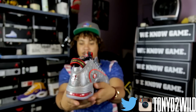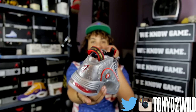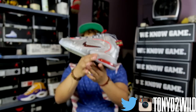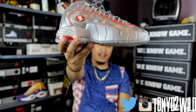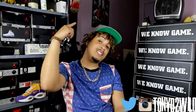But this is the last of the Penny 1 that I know. Well, now you get the all red ones and then the black ones with the red. I'm talking about the white, black, and blue Orlando Magic original, which has not come back out. So, yeah, this was also for Saturday, guys. Doran Becker, Penny 1.